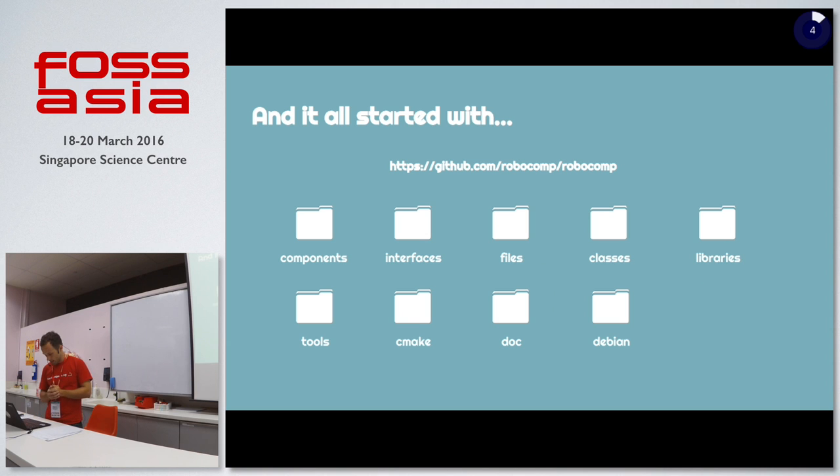This is what RoboComp, the framework, looks like. For those that don't know how to program robots, it's mainly component-oriented programming. Basically, components talk to each other through interfaces, and each component does a certain task and talks to the others. So let's say I have a component to grab images from the camera, and another component that processes those images and maybe detects tables through an algorithm like RANSAC or something like that. That's how it works.